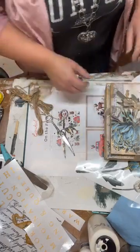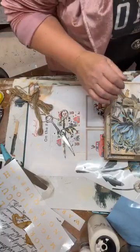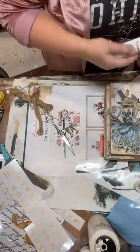I think I'm just gonna put a little dot of glue under each of those and call it a day on this project anyway.